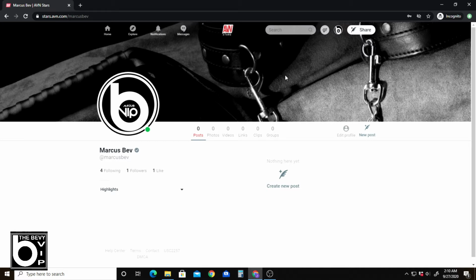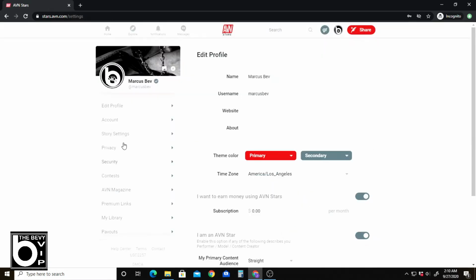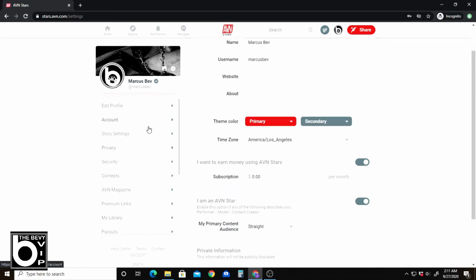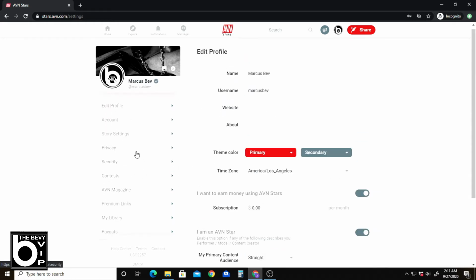But let's just get started here. All we did was verify our account by sending in our personal information. You're going to have to do that in order to get access to all the settings that are in here. We're going to go through all these settings today and set the ones that are important. There's a lot in here that we don't need right away just to get started, but we're going to describe them all to you, and you'll see how many more features are actually on AVN than there are on OnlyFans. It's a pretty cool platform.